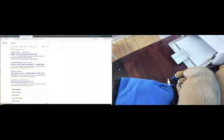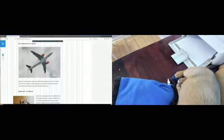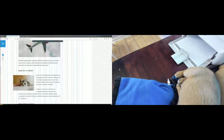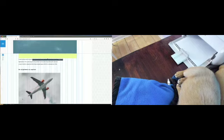CSS Subgrid isn't even in major browsers yet, but it allows you to have different elements and align them to the grid, even if they're not direct descendants of the grid items. And so we have to do a lot of really weird stuff here, and I'm going to walk you through some of that. A couple other things that are important when we're thinking about the grid is we don't know what Drupal's going to output.